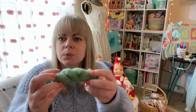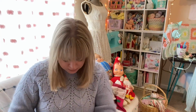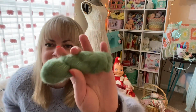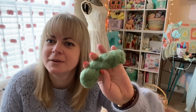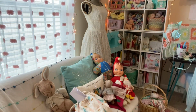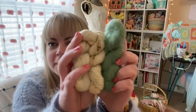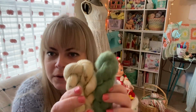Oh my goodness, what a beautiful green. I was not expecting this. Let's see. Bring in the tree. It is a very Christmas tree color, isn't it? Oh, that's so pretty. I love it. See how it looks with yesterday's. Oh, they do look nicely together. Look at that. Oh, I do love that.